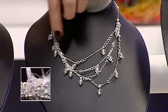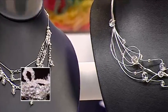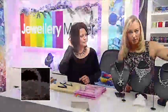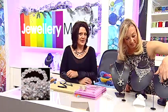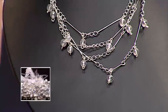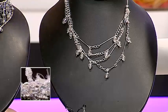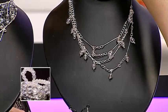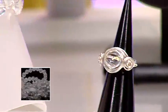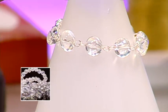Look at all the texture. How did you do that? You made double-ended eye pins. Yeah, that's just literally making lots and lots of eye pins from the wire. It was really to stretch out the chain and use up the gemstones, because I was struggling to use the gemstones up. Because you had so much wire and so many findings. So much wire, so many gems left. I've still got a little bag of gems left. I love this. The ring, the bracelet, everything is fabulous.